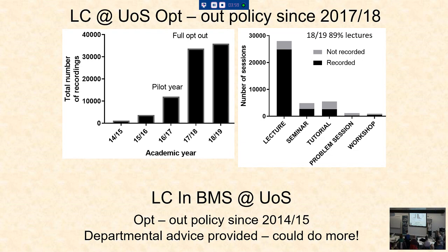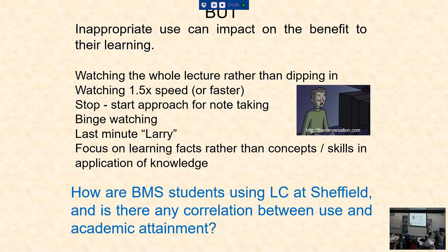I did some focus work with the students and did a 180-degree turn, literally, at the end of the module because of the feedback from the students. And as a consequence, I then spoke to my department and we rolled it out. So we've got a lot of data in biomedical science over the last few years. But what I want to talk to you about today is some data I captured last year with some level 2 students.